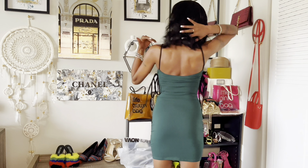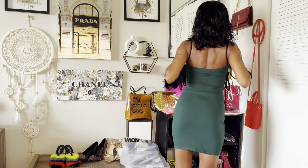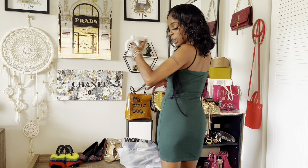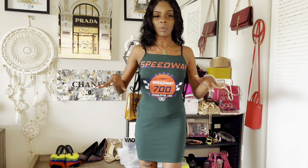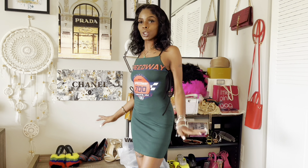It has some little strings right here for you to tie so you can make it as tight as you want, which I love. I love the fit of it. It's really, really snug, but if you need it to have a little bit of give, you got it with the strings. You can make it as wide as you want. So I got that. I thought that was super cute.